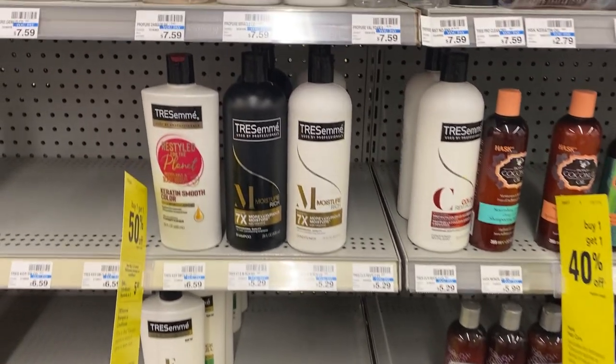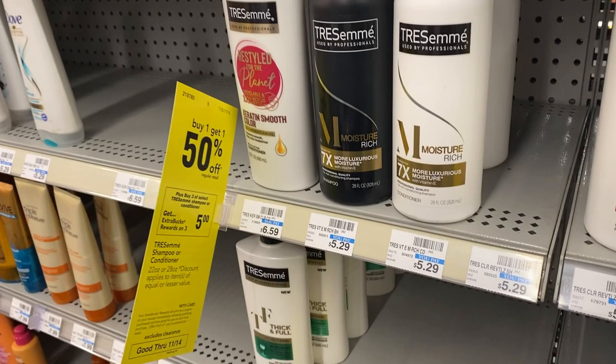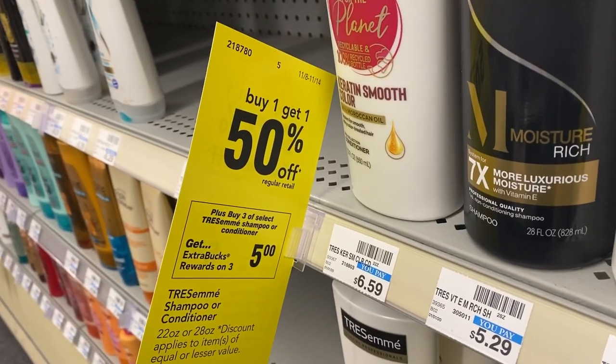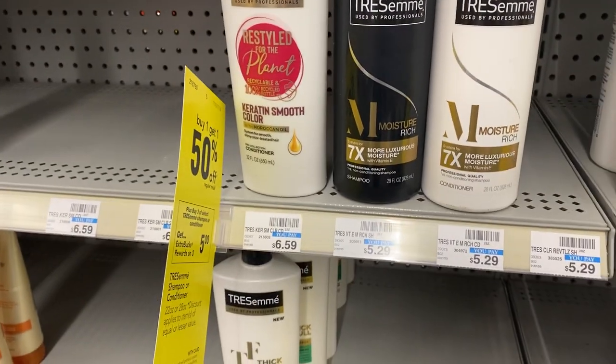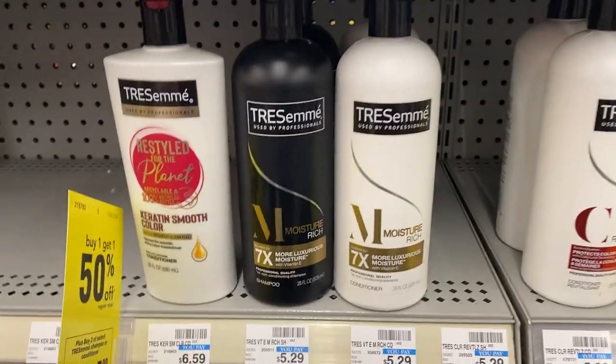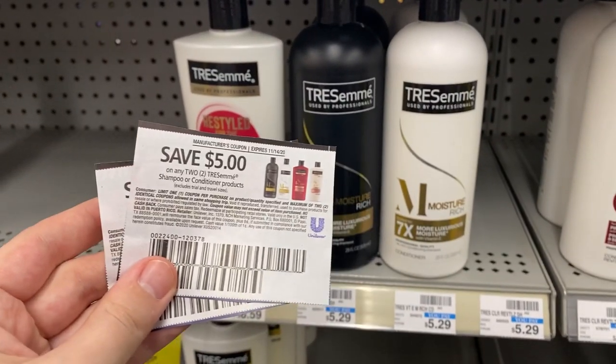All right, super awesome deal on Tresemme this week, and you can tell everybody's been doing this because the shelves were this empty on a Sunday. They're buy one, get one half off, and when you buy three of them, you get back a $5 extra buck. Now at my store, they're priced at $5.29, so it's a little bit more expensive. So four of them is gonna bring me to $15.87.